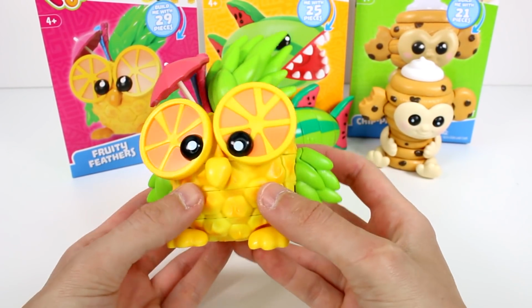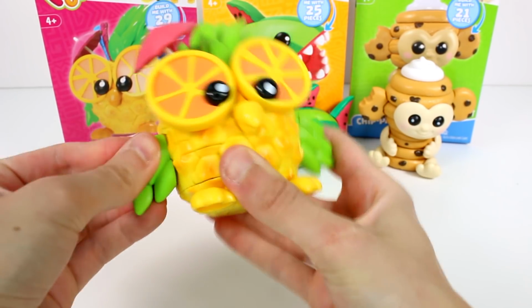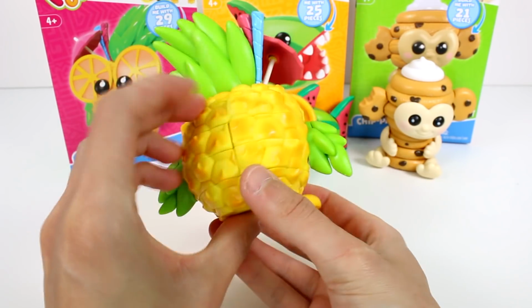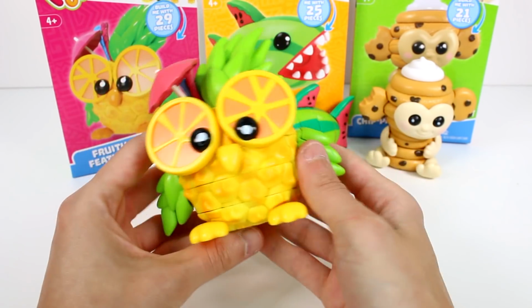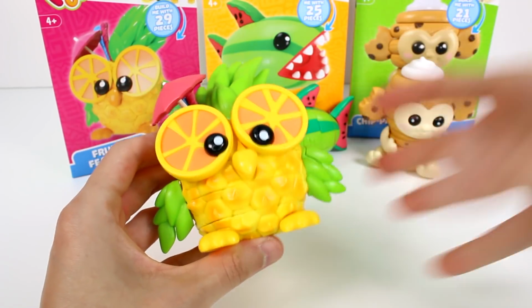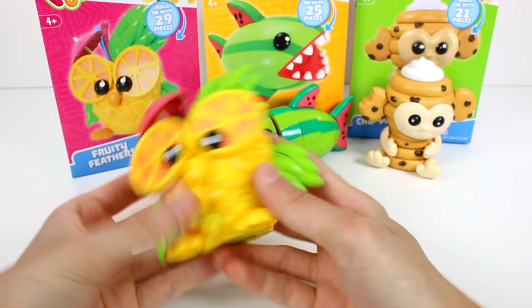Fruity Feathers is complete. The only thing weird is this wing here. I don't know, it doesn't fit snug in this compartment, but honestly, this is pretty cool. I love the coconut, oh my gosh, the pineapple detail and everything. It's all so cool. These are so much cooler when they're built in person than the picture on the box.